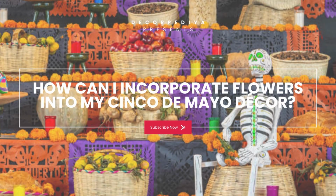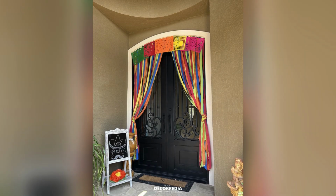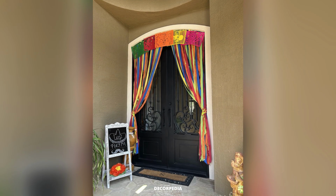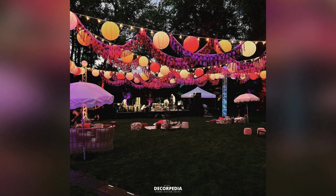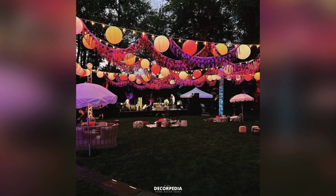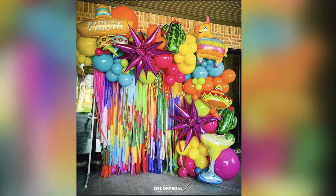How can I incorporate flowers into my Cinco de Mayo decor? Flowers play a significant role in Mexican celebrations. Utilize blooms such as marigolds, bougainvillea, and dahlias to adorn your space. These can be arranged in vases as centerpieces or used to create floral garlands, adding natural beauty and color to your decor.